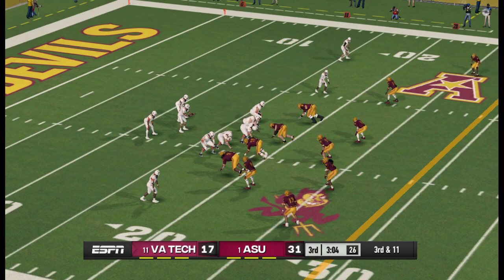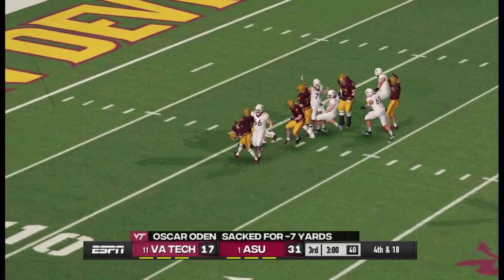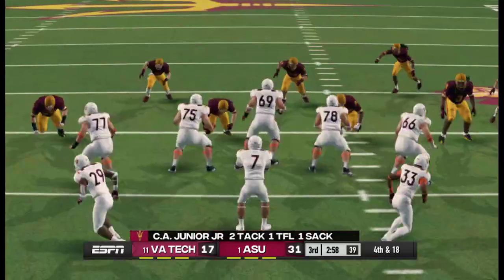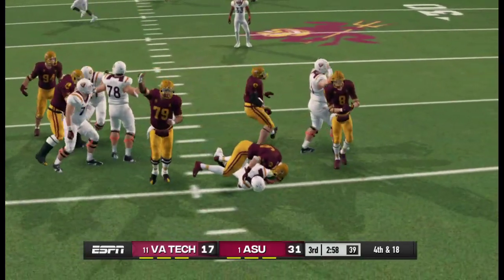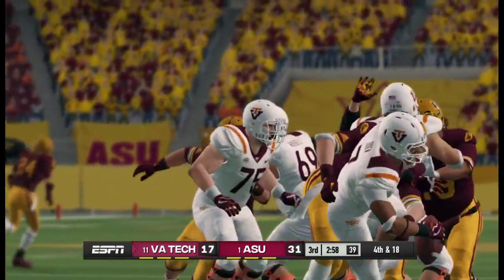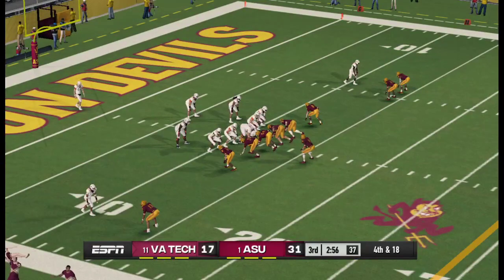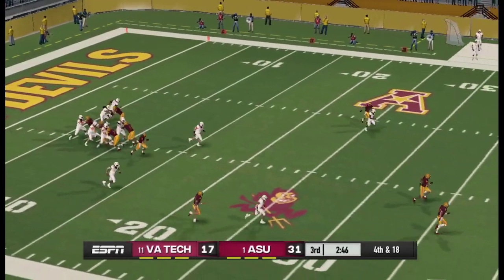2 of 8 on 3rd downs for the Hokies. 3 wide, 2 in the backfield. And he's sacked. What a blitz there by Arizona State. That was C.A. Junior. That's what happens when you get behind the sticks like that. You've got to hold the ball a little longer than you want to, and they know that. They know you have to throw for a first, so they're going to bring that pressure and force you to make either a contested throw or a rush throw. And this time he just doesn't have enough time to get it off.